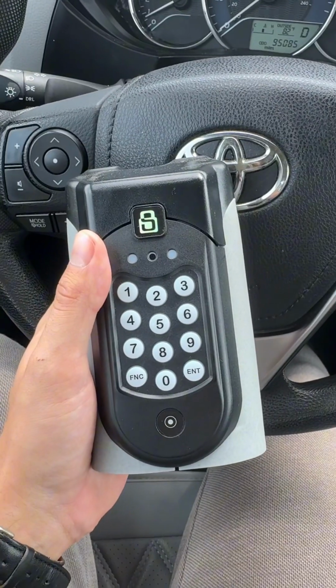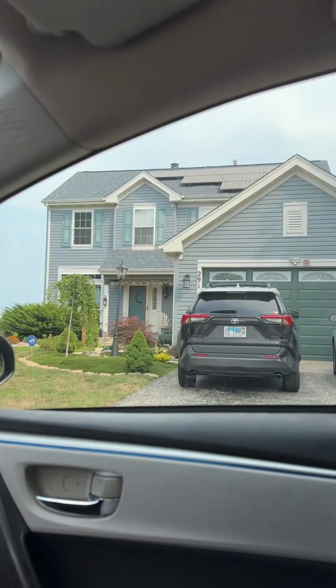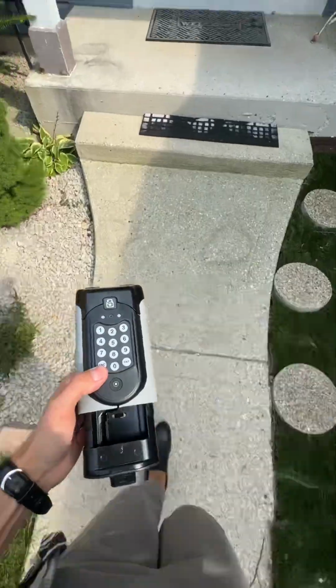Before the photos, I always make sure to bring my lockbox to put on the property, and then I also bring a laser measurement for the rooms. Is it over here? It is over here.